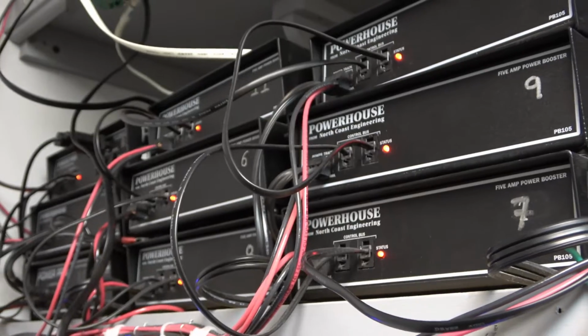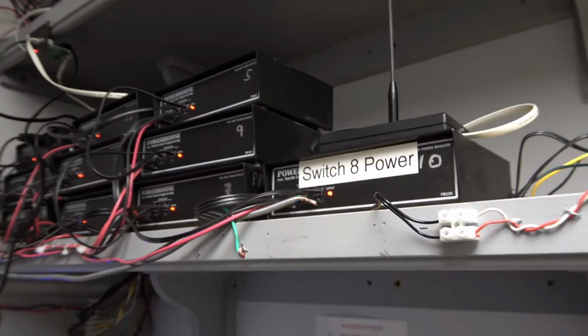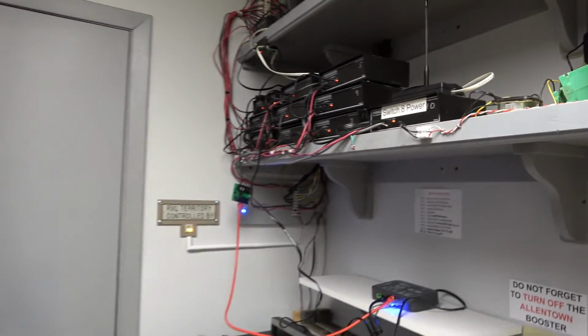You'll also notice that every one of the boosters, the status LED is now solid, indicating that they have a good DCC signal. And that essentially completes the setup process. So let's go ahead and start running some trains.